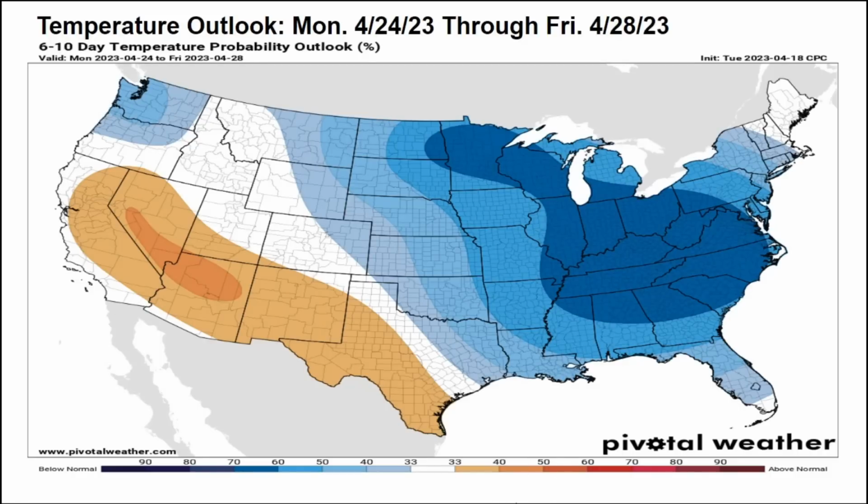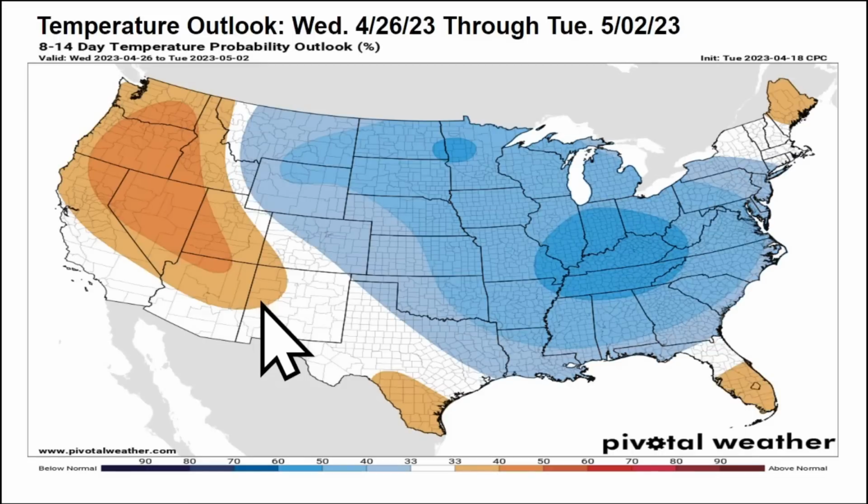But if we look long range through next week even, so getting through next week, we're getting through Monday, April 24th through Friday, April 28th, and we do see a signal for below normal temperatures continuing across the eastern two-thirds of the country. A little bit of a ridge tries to develop across the desert southwest here. It will struggle at first, but then it starts to build a little more across the West Coast with above average temperatures getting into the last few days of April, getting into the opening days there of May across the West. But that colder temperature pattern will persist across the middle and eastern two-thirds of the country, going right straight through that Tuesday, May 2nd time frame.